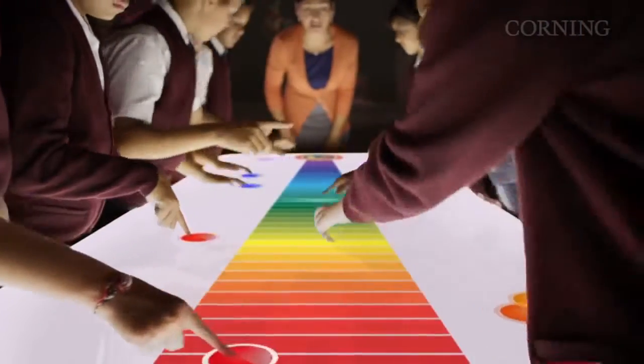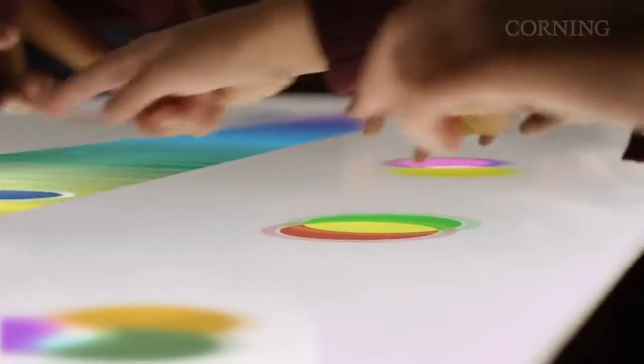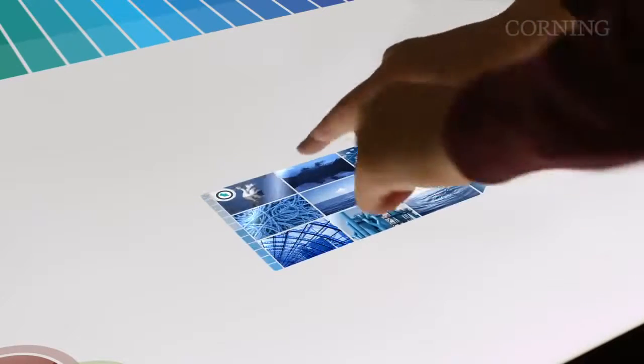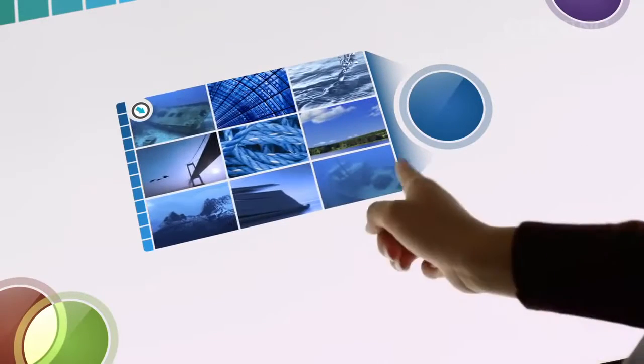Look at this. Had these been at school when I was a boy, you wouldn't have been able to get me out of the classroom. This is the Class Community Activity Table. And again, we see large-scale, seamless design, logic-enabled, durable, multi-touch glass. This may look like science fiction, but these already exist today.